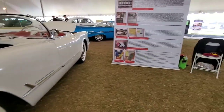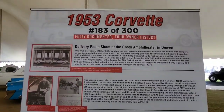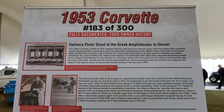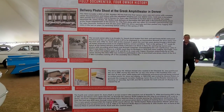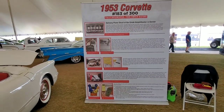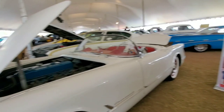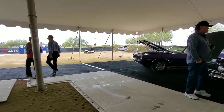And here's his board. Look at that, a delivery photo shoot, Greek Amphitheater in Denver, 1953. This is number 183 of 300, yeah, right in the middle. How cool. Wow, I have all this documentation. Who would have thought? Cool. Okay, let's take a ride up the outside wall.